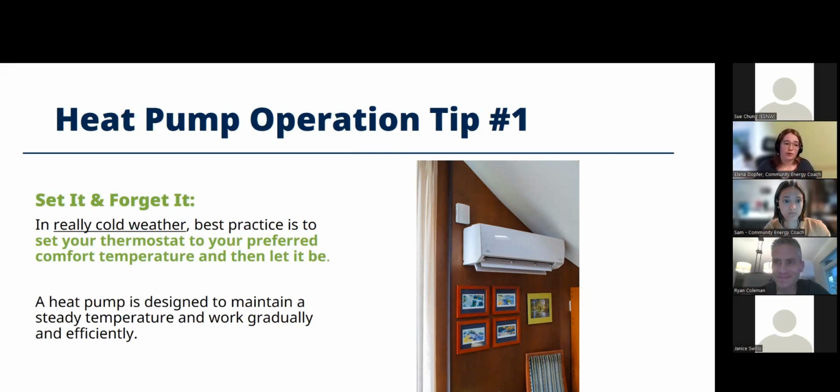And that's why it's important to set it and forget it. So you want to put your heat pump thermostat to your preferred temperature level and ideally leave it at that. That doesn't mean that you can't turn it up or down by a few degrees, but it's important to know that the heat pump will run the most efficiently if you leave it at an even temperature level.